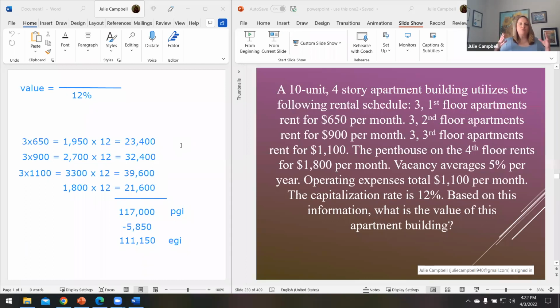Guys, even your best tenant may move out. And if your best tenant moves out, you need at least a couple of weeks to turn around, get it cleaned up and get another tenant in there, right? So vacancies are very, very common in a rental situation. Questions on how I got the EGI? Deducted our vacancy.